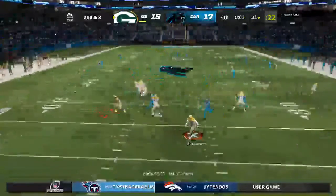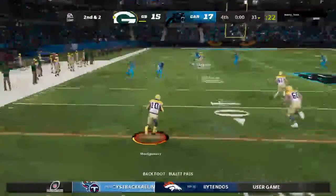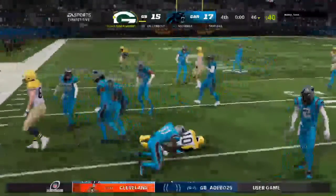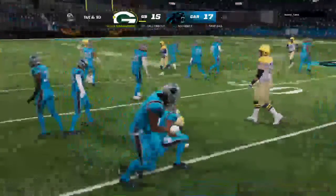A final shot now for Lawrence. They'll set up the screen to Montgomery. And he slips up past the 45 before being tackled.